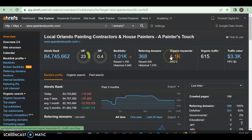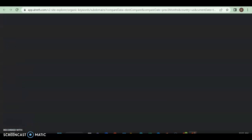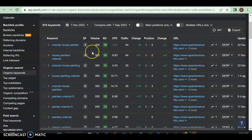And then obviously organic keywords. So he has about 1,100 keywords on his site, bringing in about 615 people per month through his website. So what are those keywords? As you can see, he's doing incredibly well with buyer intent keywords. Orlando house painter: 300 people a month are searching for it. He's pulling in 44 people a month because he's in position 2. So positioning is very important as well as everything else.